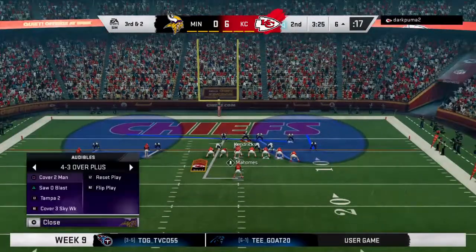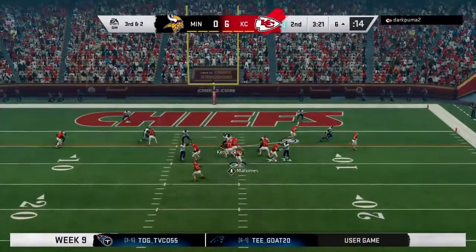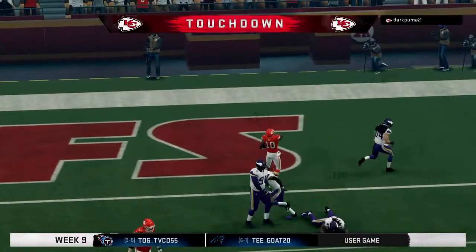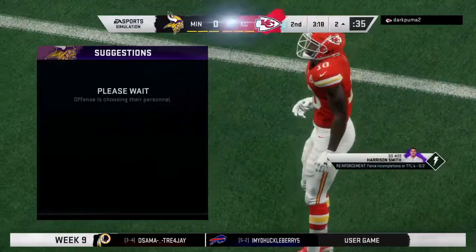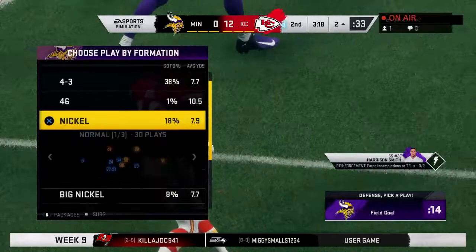Mahomes looking to throw on 3rd and 2. And he will take it on in for a Chiefs touchdown. Tyreek Hill with touchdown number 7 on the year. And the Chiefs are able to extend their lead.